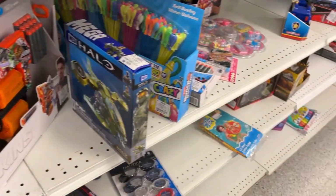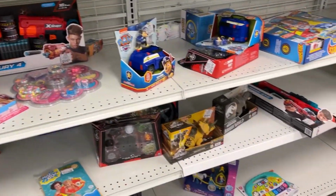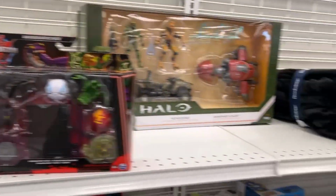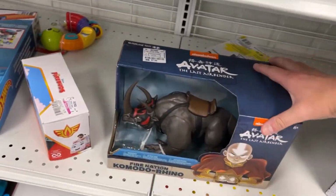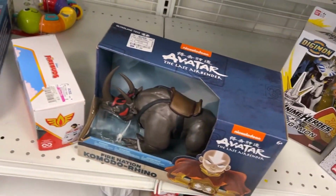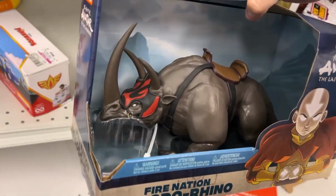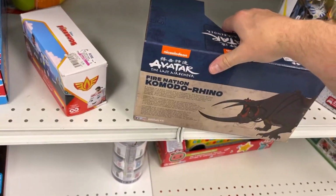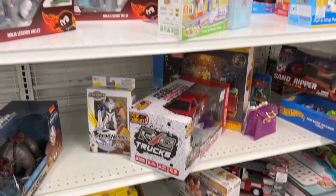That's pretty sweet. What else here? Got a Regal Ceratops, little stubby arm dude. Transformers. Oh, this is cool. I only saw these at Books of Me, and there's the Digimon. I saw that the other day. Fire Nation Komodo Rhino. That's actually pretty sweet. $8. I am tempted to get that. I'm not gonna lie, that might be a pickup.